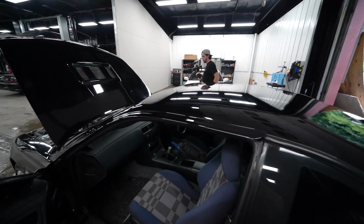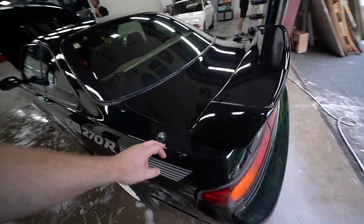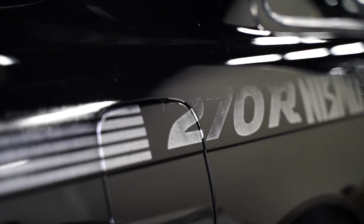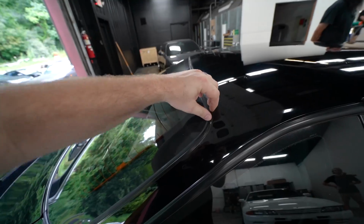We've got a little bit of, we'll call it rust forming in the trunk. The paint is rough. It's been repainted once. You can see all the sanding marks here. Some shitty, oh, this side, the graphic is cleared over. That side is not. And then we've got some failure points in the paint there. I think you can see. They didn't replace the trim.